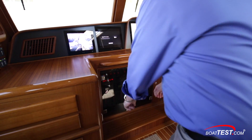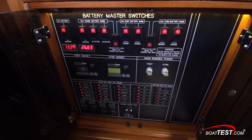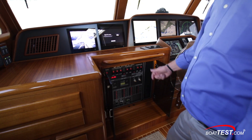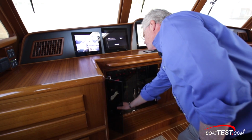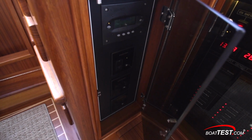Over to the port hand side, all of your main battery switches, your controls for the port and starboard generator, main ignitions, and then all of the electrical for the hot buses. These stay live even when the master is turned off. Just alongside, the main inverter control, and then the 3 switches for your Furuno black boxes.